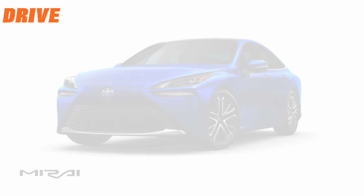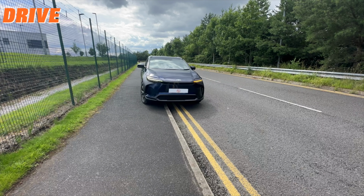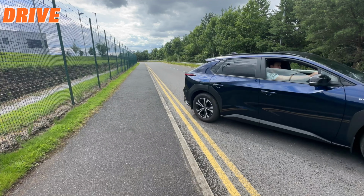The previous CEO of Toyota wasn't really 100% keen on a full electric future. Instead, they're actually pushing hydrogen, and they've already done that with the new Mirai. So I've got the single motor 74 kilowatt. You can actually get this in a 4-wheel drive dual motor setup as well. May just be a little bit more smooth, but it's not like you're going to take this off-road as such.